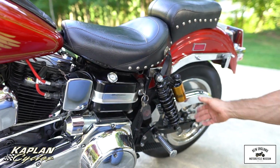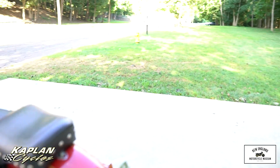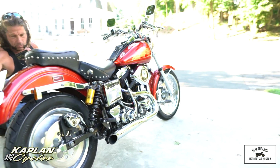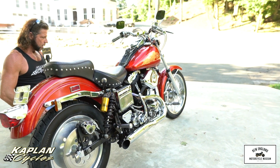Original belt cover's in mint shape. It's got a custom rear aluminum rim on there, solid disc mag. Kenny, what am I missing on there? It's got a lay-down license plate, custom turn signals, chrome on the rear brake light. So just a real head turner, classic.